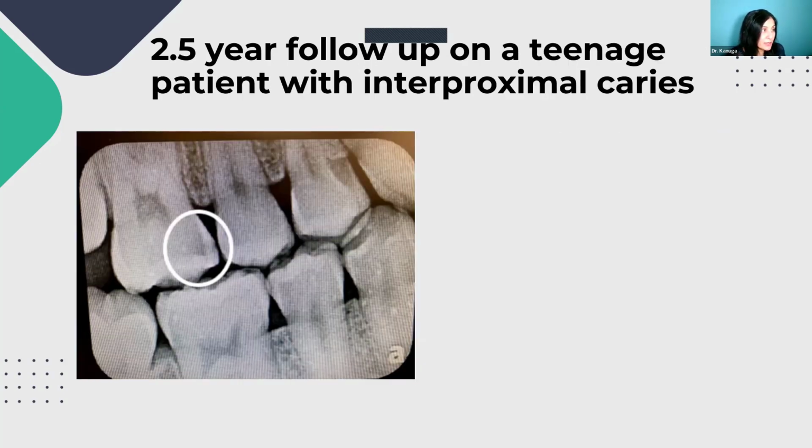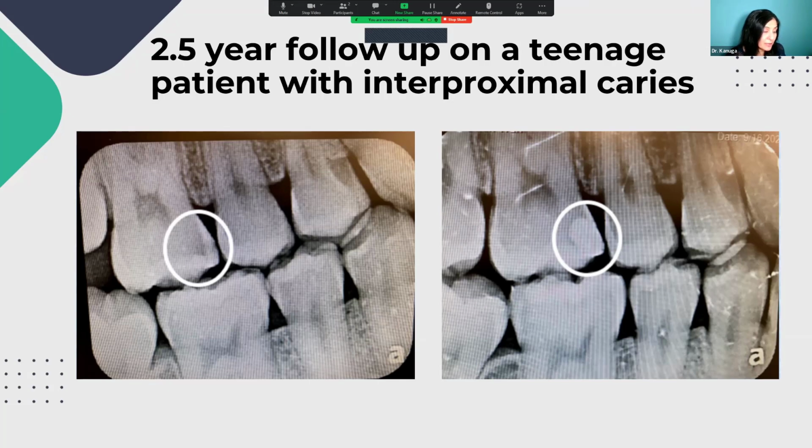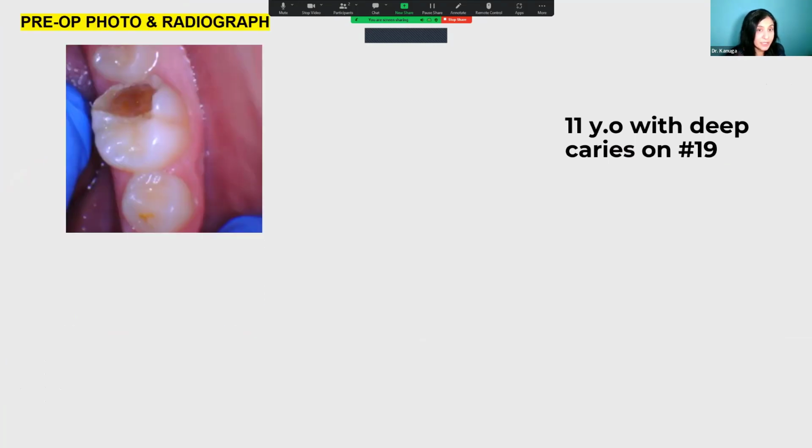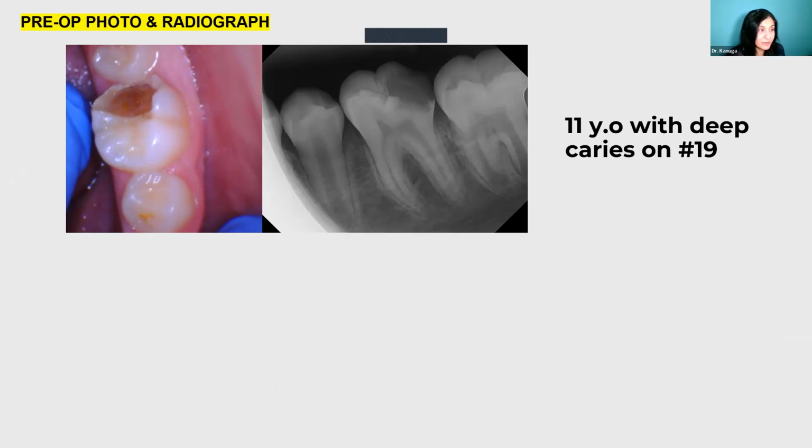Here is a 2.5-year follow-up on a teenage patient with interproximal caries on number 3, MO. And again, the MO restoration is holding up really well. It used a beautiful packable composite, A2 shade here. And at times, you can always be super minimally invasive.